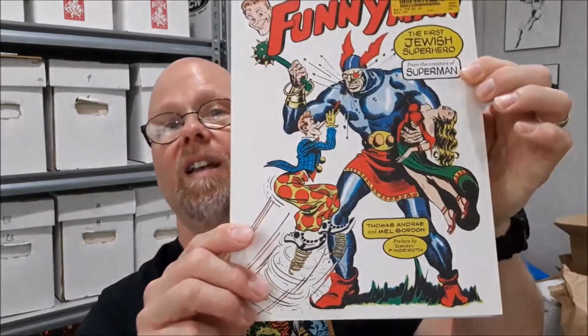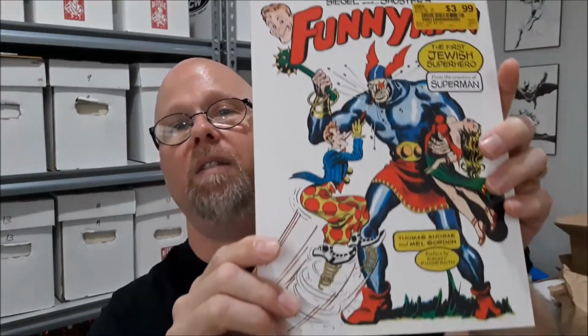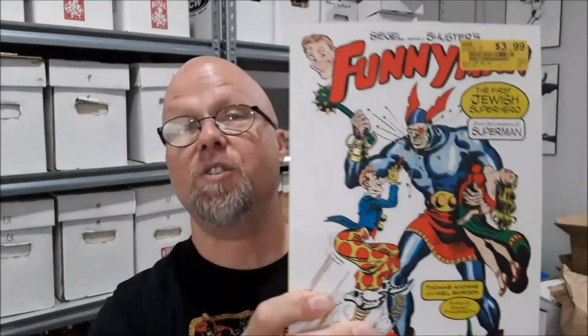Funny Man, Siegel & Shuster's Funny Man, for $3.99. This is an interesting book. I had heard of Funny Man before. They were hoping for him to be the next big hit after Superman. Came along in the 40s, a good 10 years after Superman debuted. You know, the first Jewish superhero is what they have on there, which I guess the strip made something of that.